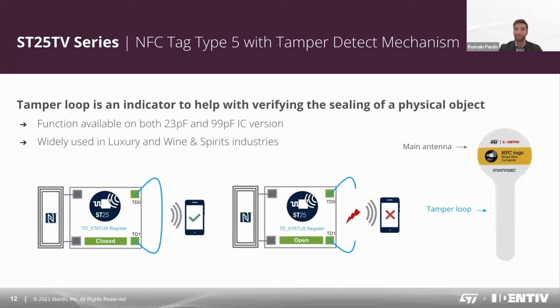Okay, so let's focus on the tamper detect mechanism offered by the TV series. So the tamper detect is a physical mechanism helping to verify the sealing of a physical object. This function is widely used in luxury and wine and spirit industries. So basically, on top of the main antenna of the IC, we have a so-called tamper loop, which can be in 2 states, let's say. If the tamper loop is closed, it means the product is not tampered, so it can be considered authentic or genuine. And if the tamper loop is open, then it means the product has been tampered, and the application can send a message like, okay, be careful, there's been an attempt at refilling, if we take the example of the wine industry. And on the right-hand side, you have a beautiful example of an IDENTIV tag using the tamper loop.